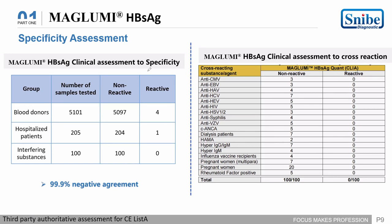According to the data, on the basis of blood donors, they used 5,101 samples, of which they reported 5,097 non-reactive. Only four were reactive. If you talk about hospitalized patients, they tested 205 patients, of which 204 samples were non-reactive, and only one was reactive. So this is the specificity we have.